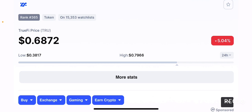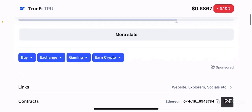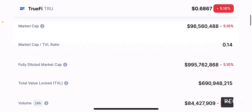So for people who bought at very high prices, don't worry about it. Or if you believe in this project for the long term, then I'm pretty sure you will probably at least be able to break even or even make a slightly better profit in the future. But if you sell it right now, you're definitely going to get a guaranteed loss, right? But if we see, the token price is 68 cents per token with a 5.10% decrease in the past 24 hours. And if you see the stats, the market cap is $96.5 million.